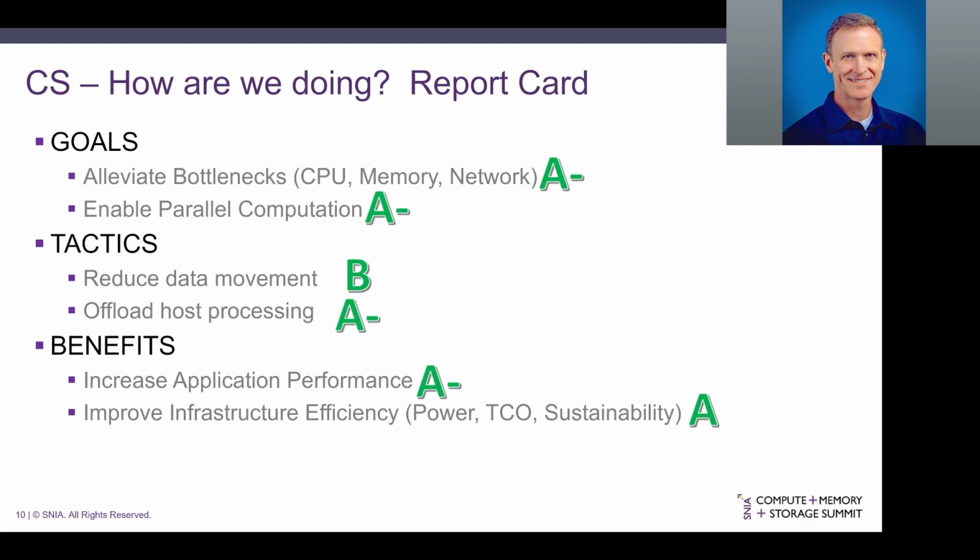We are offloading that processing from the CPU, doing that compression directly in the drives, or the data filtering directly in the drives. You can see that we've improved application performance. Several examples here of reducing the cost of the system, getting more transactions per server, so improving that overall infrastructure efficiency. The one here that I put as a B is reducing data movement. So in the PolarDB example, certainly we were reducing the data movement dramatically with that filtering that sat down in the drives. But in the other examples, we're not really reducing overall data movement. We're doing the distributed compute.